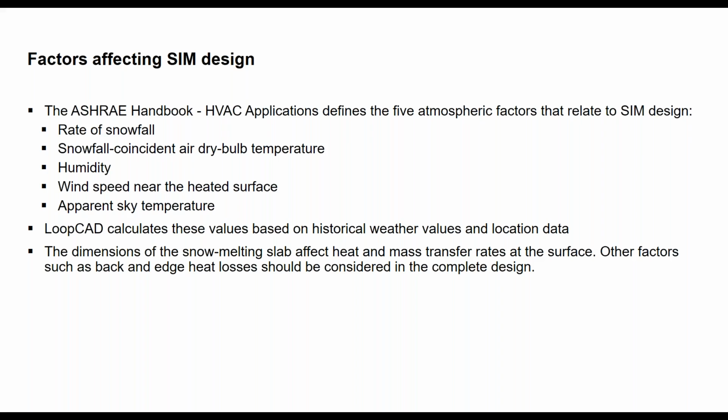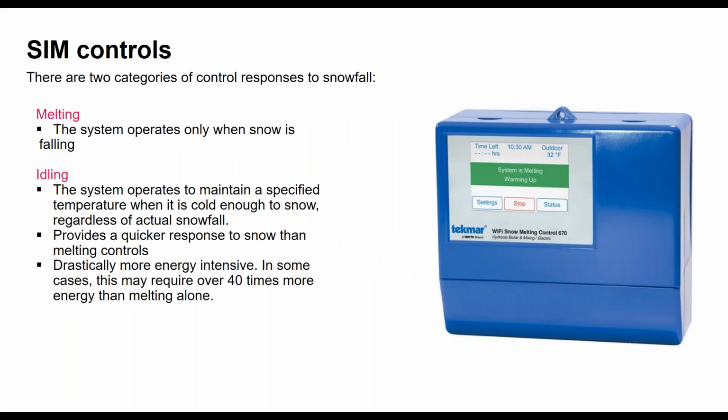So some of the things the ASHRAE handbook actually digs into a little bit more: rate of snowfall, the temperature, the dry bulb temperature, humidity, wind speed. All of this stuff is kind of built into the calculations that are behind LoopCAD and that are in that ASHRAE handbook set of data. But snow is a pretty complicated thing, is kind of the moral of the story with that one. And they piece all those things together pretty well.